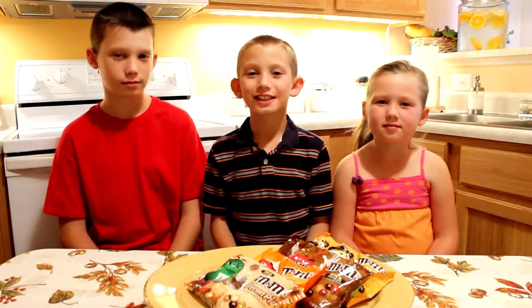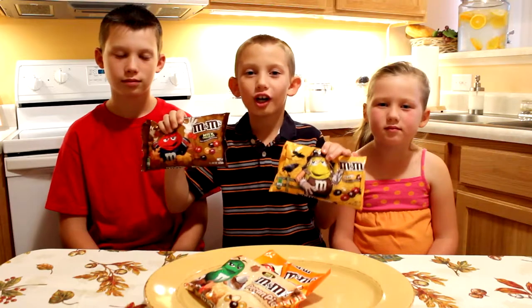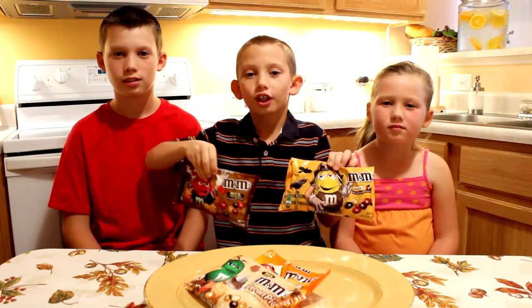And today, as you can see, we're in our kitchen. And we have the new fall flavored M&Ms. This one's milk chocolate, and this one's peanut. And the only difference between these and regular M&Ms are the colors.